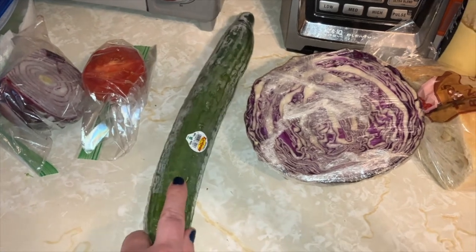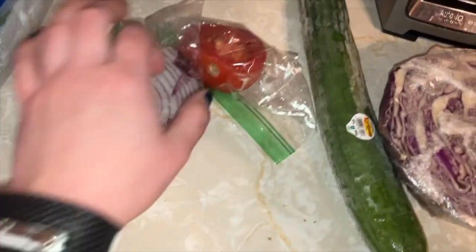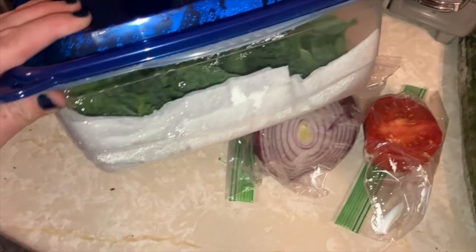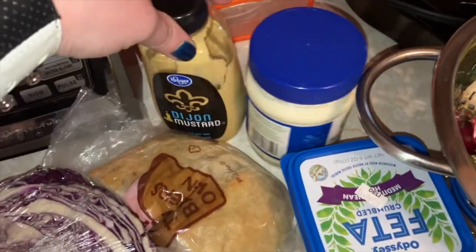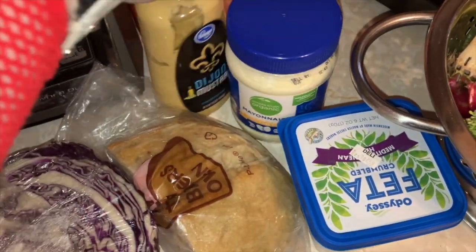And I'm also gonna put an English cucumber in the salad, and then red onion and a tomato, and then also this kale. And then I'm gonna squeeze some fresh lemon juice on top of that, and then I'm gonna show you how I make my really yummy dressing.